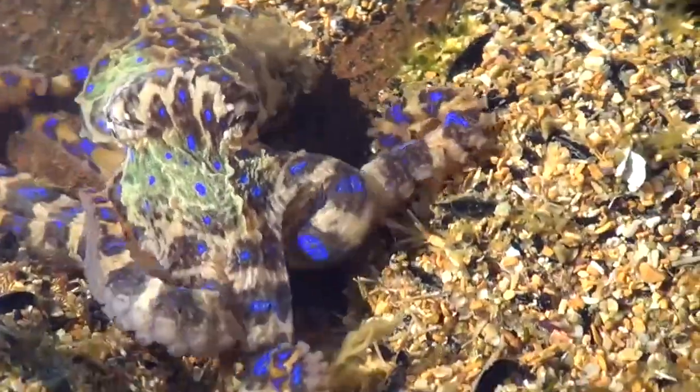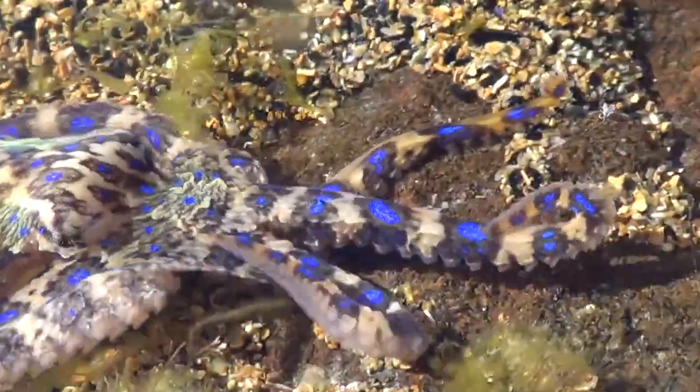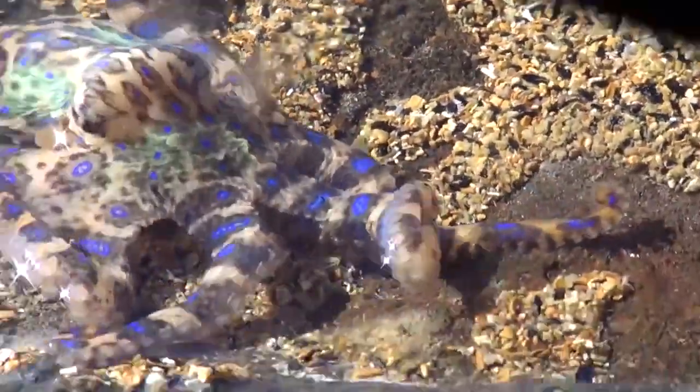But it has to be one of the most amazing, beautiful animals that I've ever played with, and one of the most deadly, and it just does look like a little toy. It is a gorgeous animal.